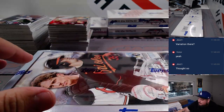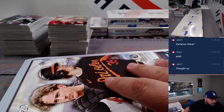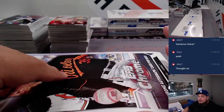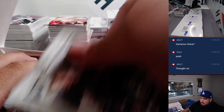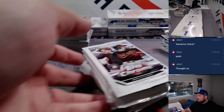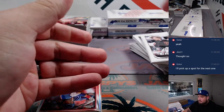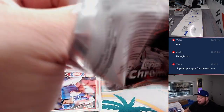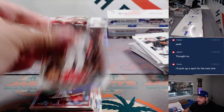Peraza variation. For some reason, when you rip open Topps Chrome, the variation is usually the first card in the pack. Yeah, for sure. Like I said, that one on the website is in the promo, so if you grab a spot and those breaks in that category sell out tonight, we'll give away some money.